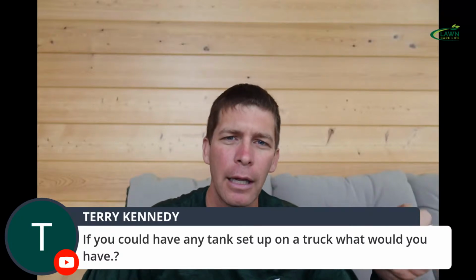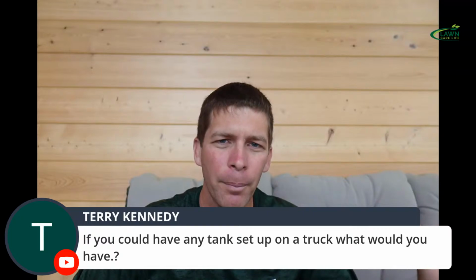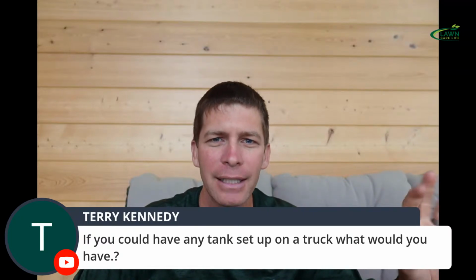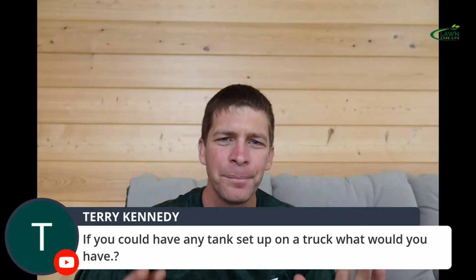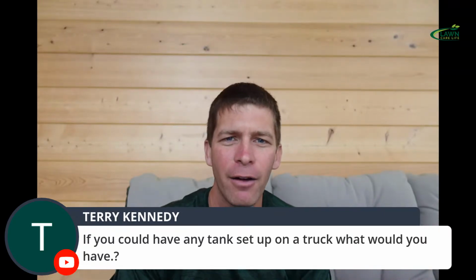And what I do, I put a little bit of blue dye in the small side, not because I want to paint somebody's yard blue. I don't put enough to make it blue. I put just a little bit in there so that when I want to switch from one tank to the other, it's got some valves on there.